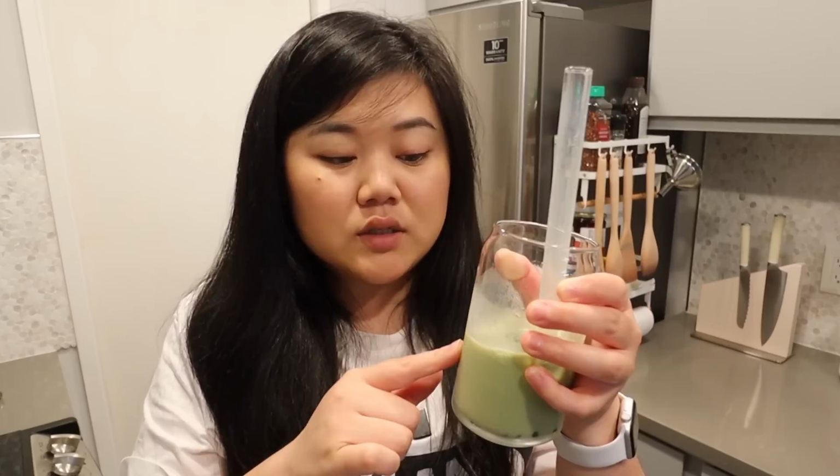It is still sweet. So I do think you could add a little bit of milk to this one, but less so than the taro and the brown sugar. Just a touch more milk and it'll be perfect. These are honestly not bad.